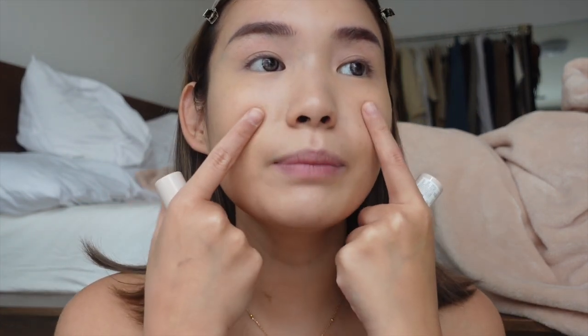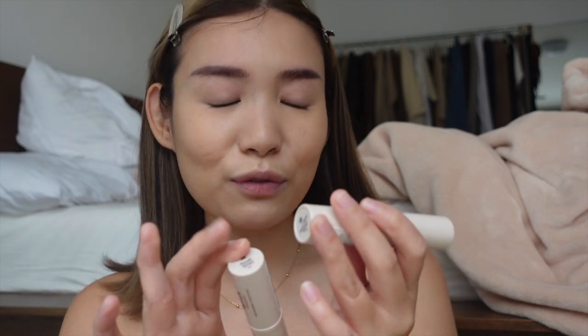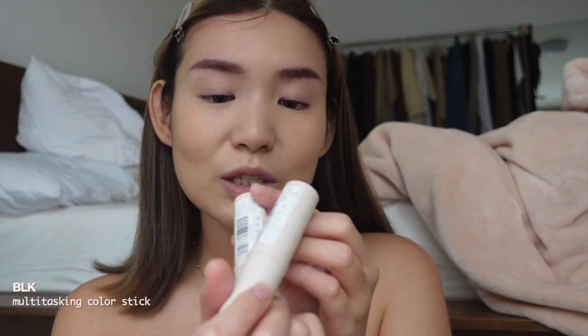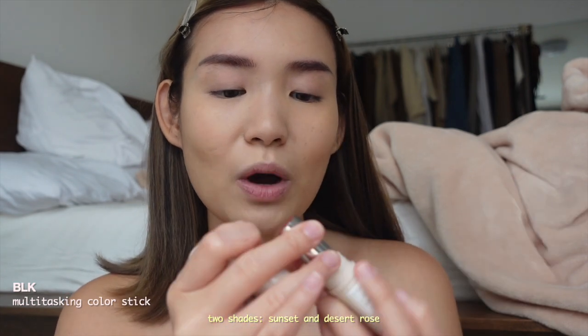Wait, hang on. Hang on, bago tayo mag-powder foundation, I'm just gonna quickly do my blush first because this is more of like a cream product. Unahin ko muna to. These are also new from BLK. They're multitasking color sticks. Comes in two colors. We have Sunset, which I'm gonna swatch.